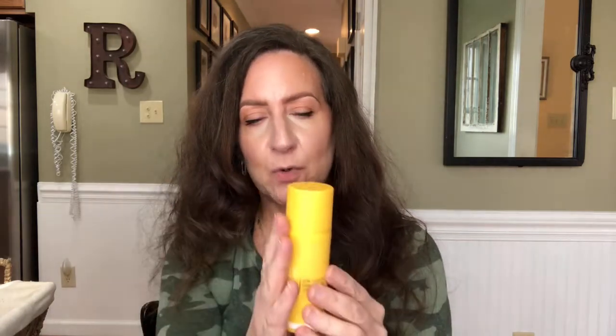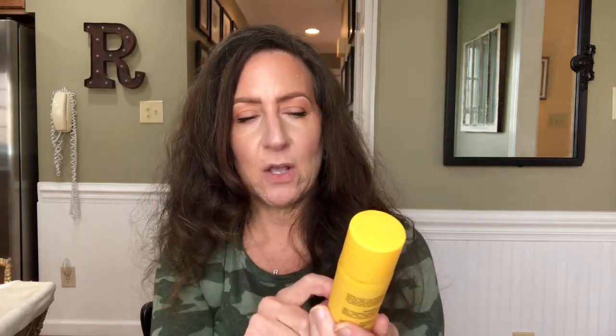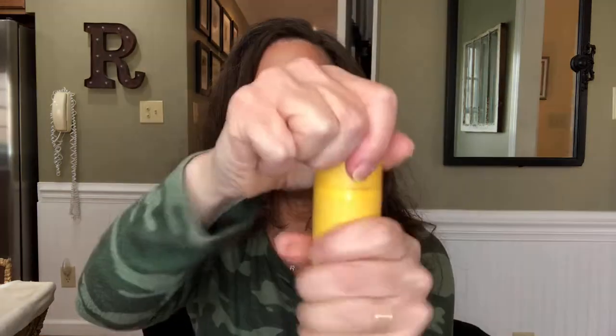L-ascorbic acid is in this product. And L-ascorbic acid, again, thank you, Angie from Hot and Flashy, is the form of vitamin C that your skin actually uses to promote the growth of collagen, and to support the environment in the skin. So L-ascorbic acid is the best form of vitamin C, and to get it along with ferulic acid and vitamin E in an airtight container, this is the type of container that it's in.